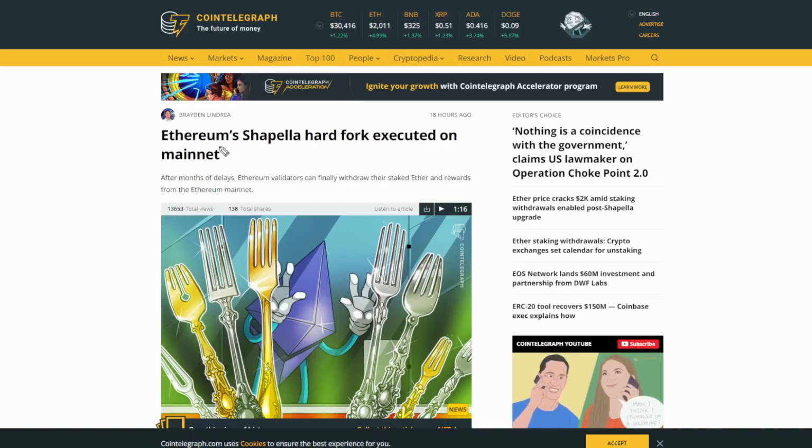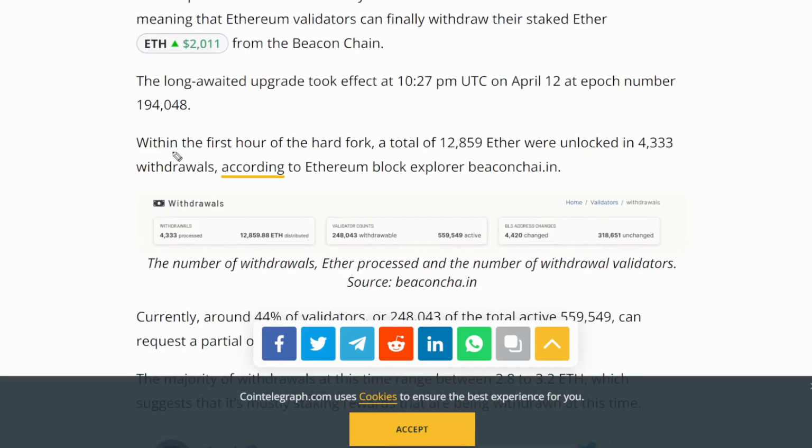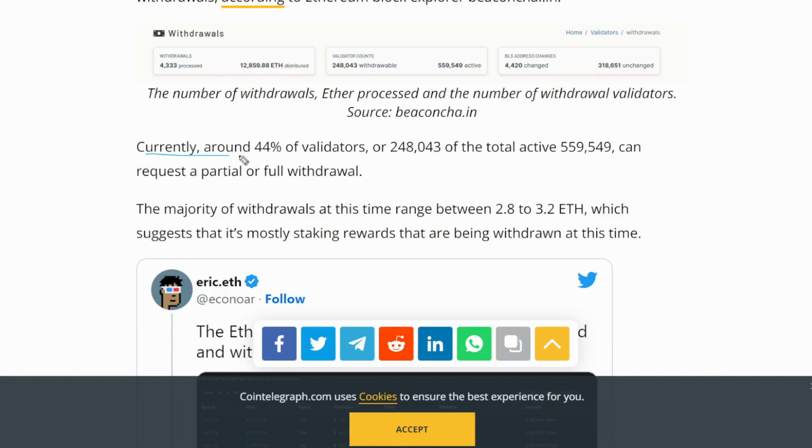First up, let's talk about what the Shapella hard fork actually is. The Shapella hard fork has officially been executed on the Ethereum mainnet, meaning that Ethereum validators can finally withdraw their staked Ethereum from the beacon chain. Within the first hour of the hard fork, a total of 12,859 Ether were unlocked and 4,333 withdrawals, according to Ethereum Block Explorer blockchain.in. Currently, around 44% of validators, or 248,043 of the total active 559,549, can request a partial or full withdrawal.